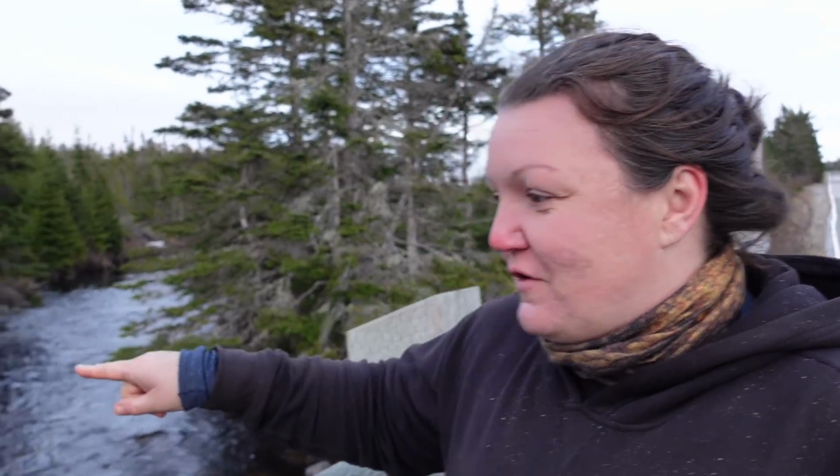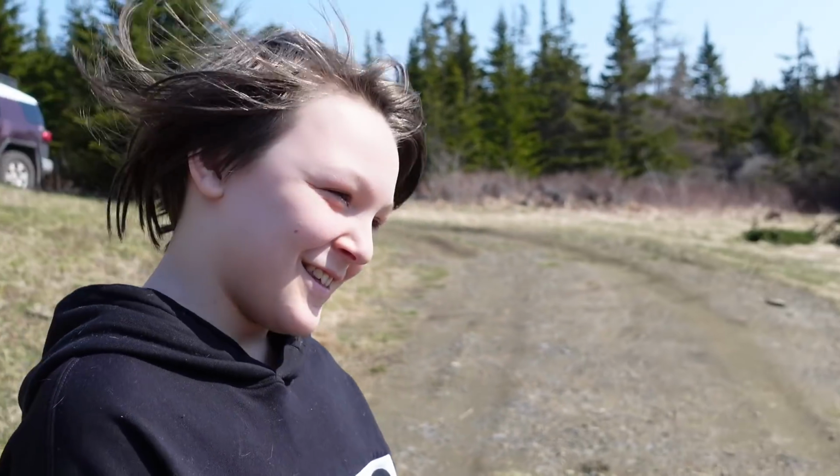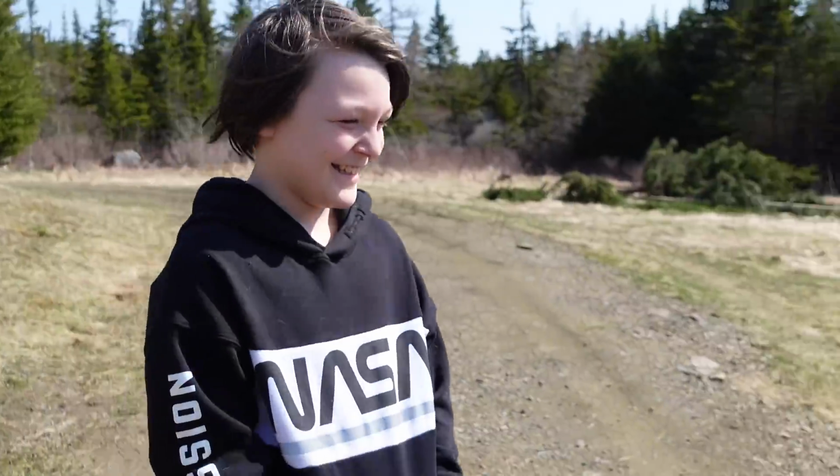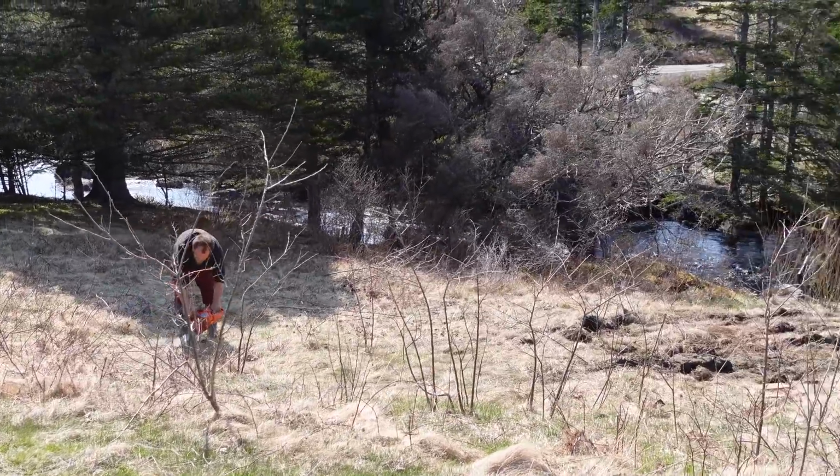So a lot of these trees have fallen down over the years. We need to get this all cleaned up. What do you think? You don't get to play with that toy yet. No. Looks fun though, right? That's gonna get all this cleaned up.